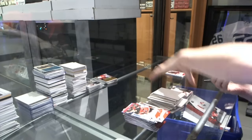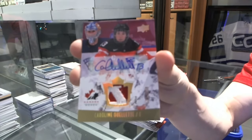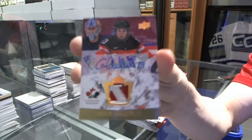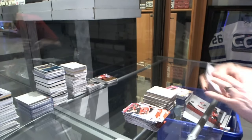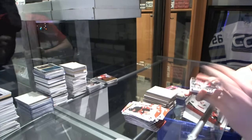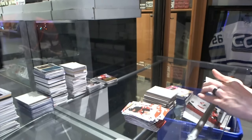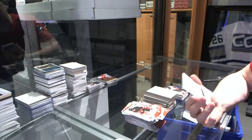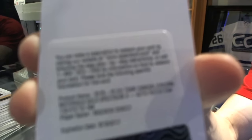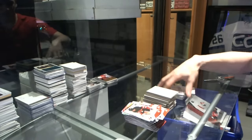And we've got, oh, that's a nice looking patch. A patch and autograph, number to 199, Caroline Ouellette, out of 199. And we've got a hydro of Jennifer Wakefield. And we've got a redemption for a patch and autograph number to 199, Madison Bowlby. So there we go, buddy.